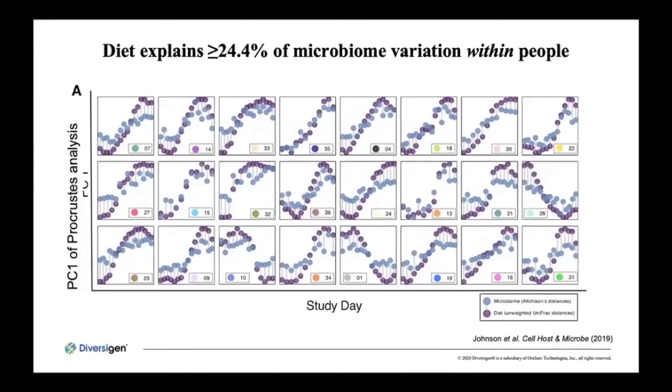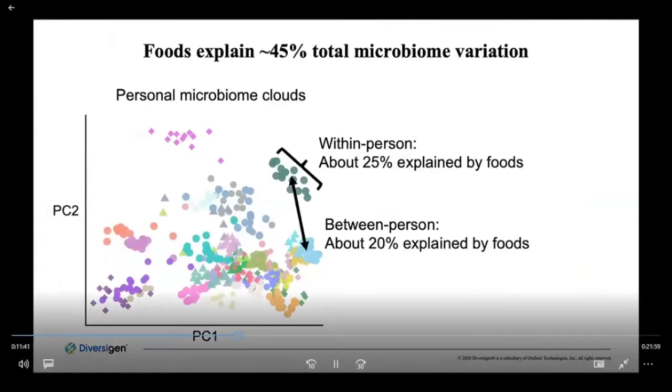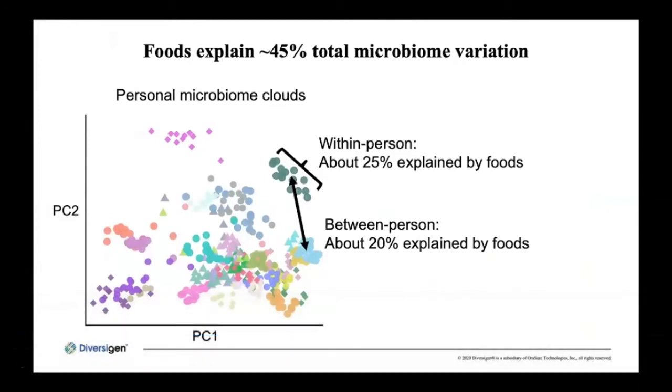That's almost 50%. So the answer is foods explain 45, maybe, it's probably a little more than that because we could have better methods for measuring food, which is a whole other topic. Foods explain maybe around 50% of your microbiome variation, and then there are other factors that are explaining the rest of it. So the answer is, it is probably the largest driver, but it's not necessarily dominating what your microbiome looks like.